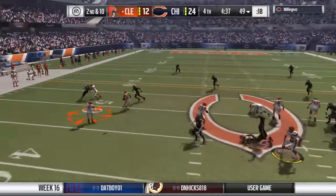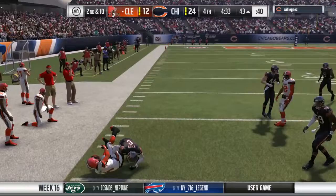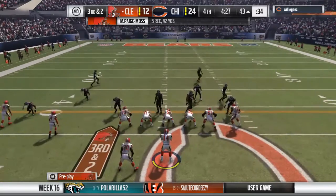Second and 10, he'll look to throw again. Quick hitter here, it's complete. And he'll get it down here to the 43. 8 yards on the completion, but now they face third down. And the offense moving quickly to the line.